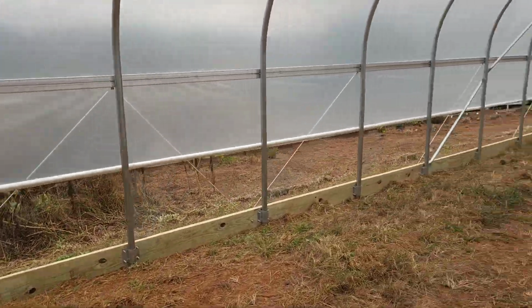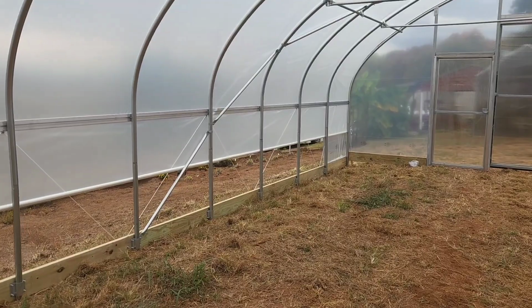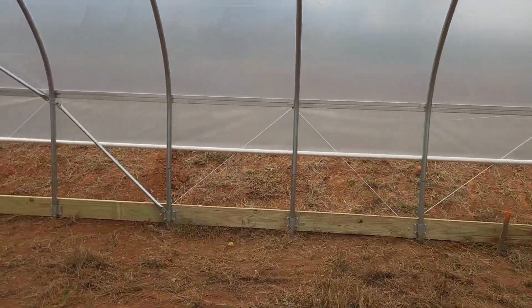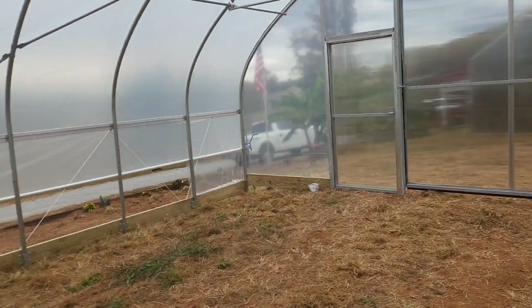I stinking love it. Got the large door there behind me and in front of me where we can drive the tractor in here or whatever we need to do, wheelbarrows, whatever. Got two giant doors. Oh my gosh, it's just awesome. The sides roll up on winches. Oh my gosh, just for the summertime to let the breeze go through. It is amazing. Amazing, guys. I am just tickled pink.